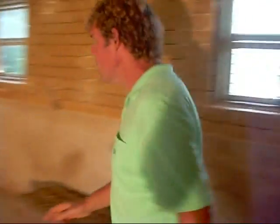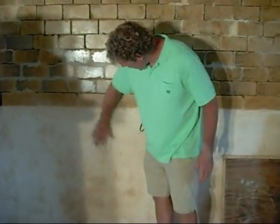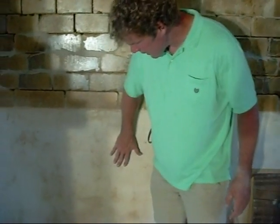The wall over here is a little more of a rustic, wavy, Spanish type mixture, and this is basically sand and white Portland cement mitigated with a small amount of clay. It gives it a rougher feel.